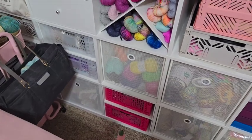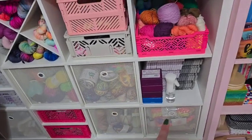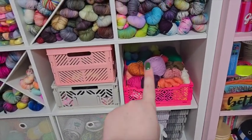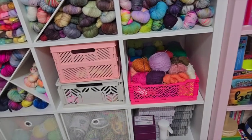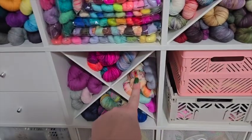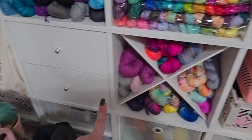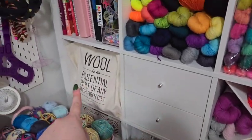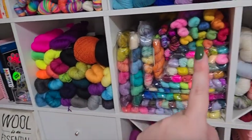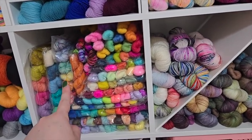Solids, cotton, commercial wool, self-striping. Things I need to show on the podcast. Blocking. This is a big project I have to really kind of sit down and plan. These are Next Up WIPs. We've got DK, sport, fingering singles. These are tools in here, WIPs, books, and my notebooks, fingering solids, mini skeins, fingering weight, and then I have one right here that's DK weight.